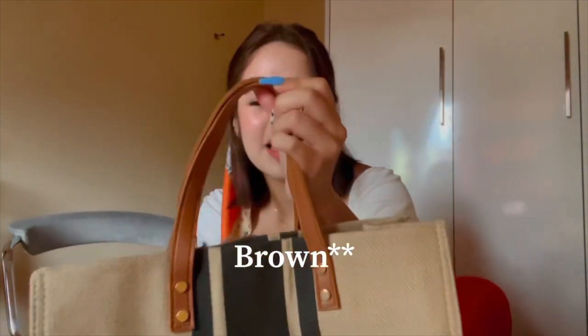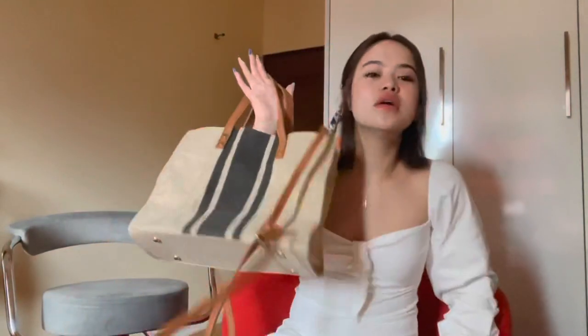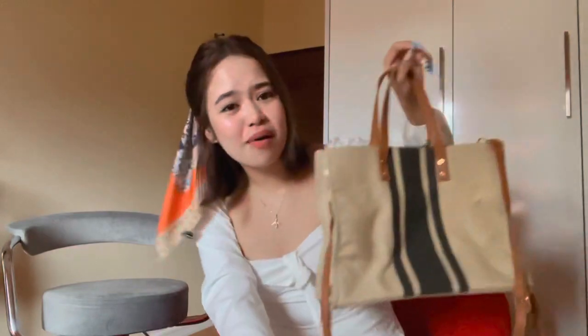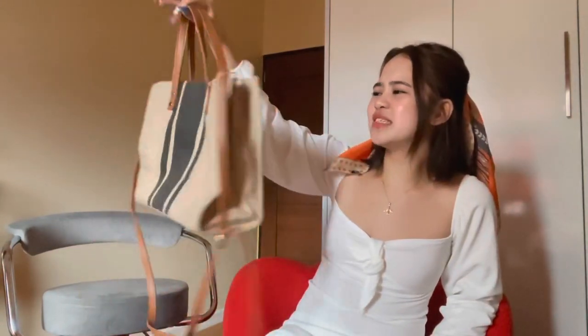It's black leather, and then they're like gold hardware, and then the straps are adjustable. It's very cute, very convenient. So all throughout the Bantayan trip, I only used this bag, nothing else. I used it on the way, so there were so many things inside my bag: my charger, my alcohol, my medicine, everything. And then during the trip, I brought it to the sandbar. I put everything here. Basically, it's very handy. It's very, very convenient, very stylish, very nice.